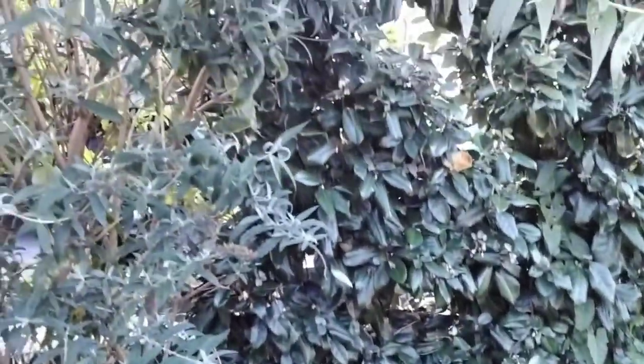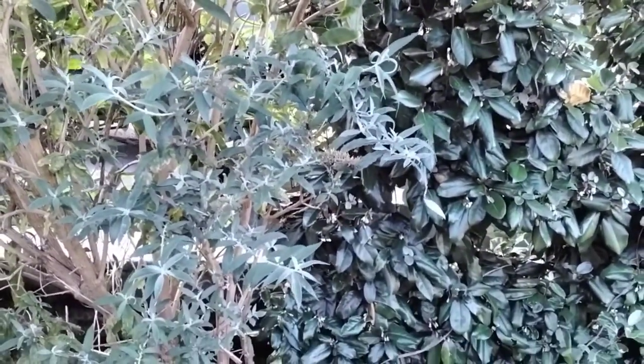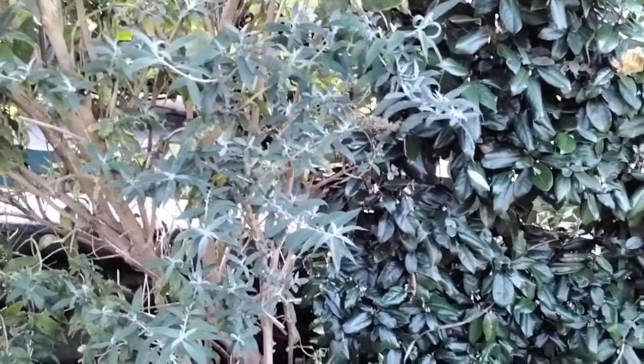I need to chop these buddleia seed heads off because there's just going to be buddleia everywhere in the garden otherwise. That's the only management needs doing there, keeping things to a manageable height.